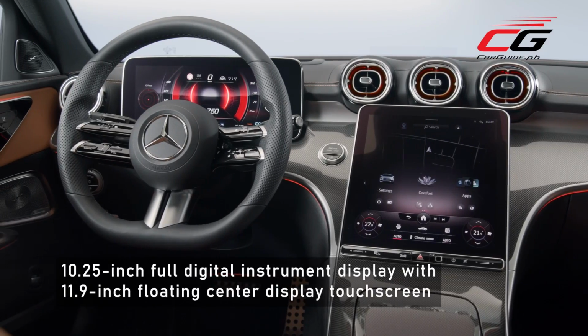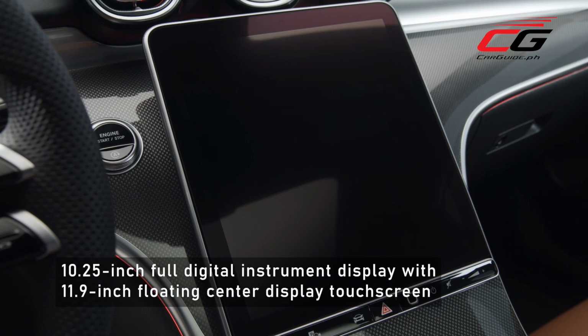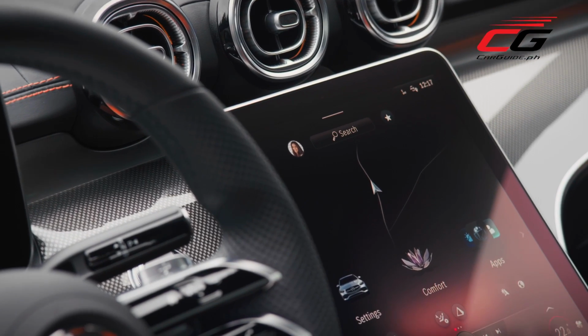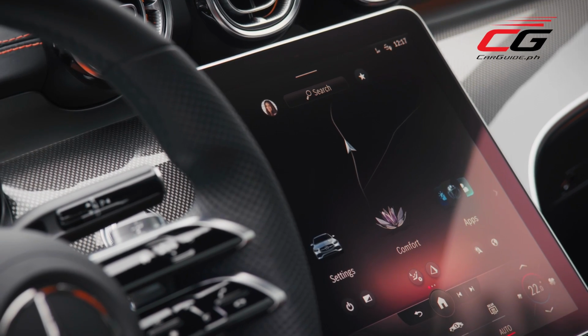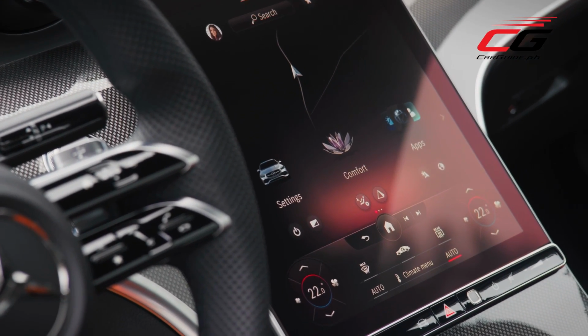The driver area features a high-resolution screen that appears to float. Mercedes-Benz's shift towards digitalization is obvious in the center display, which can be controlled using a high-quality touchscreen. Like the dashboard, the screen is slightly tilted towards the driver.